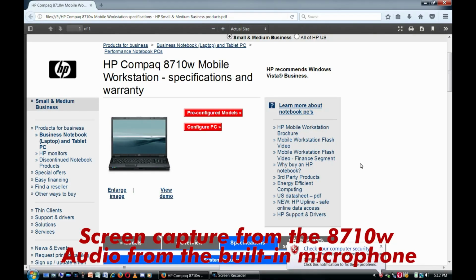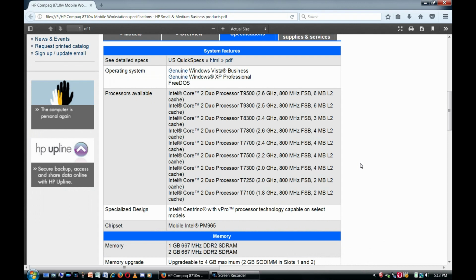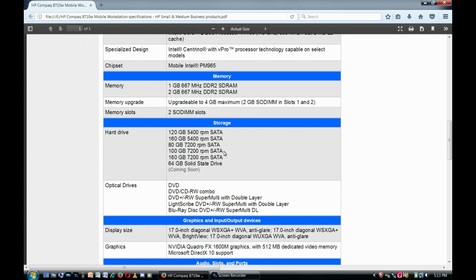Alright, so we'll take a look at some specifications, and well, what better place to get them from than HP themselves. So you'll see it was offered with a number of processors, from the T7100 up to the T9500. Mine, of course, has the second highest option there, T9300. 2 gigabytes or 1 gigabyte of DDR2, upgradable to 4 gigabytes. It was also offered with a wide range of hard drive sizes from 80 to 160. Mine originally had a 160 gigabyte 7200 RPM drive, which is what I'm using right now.